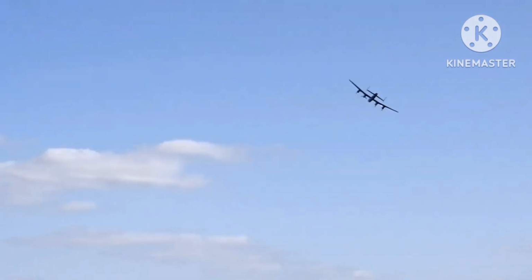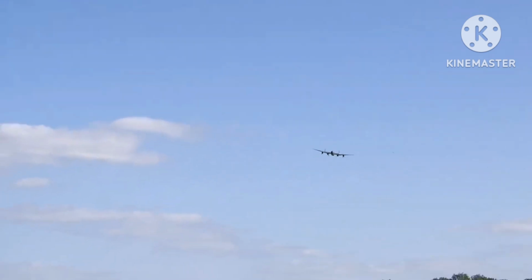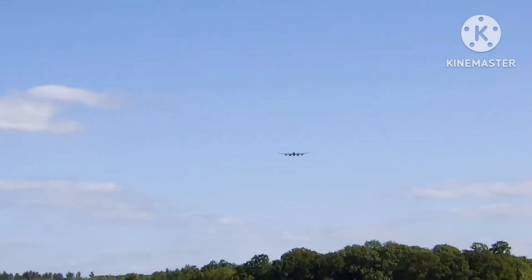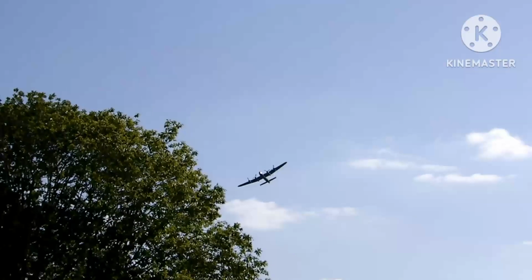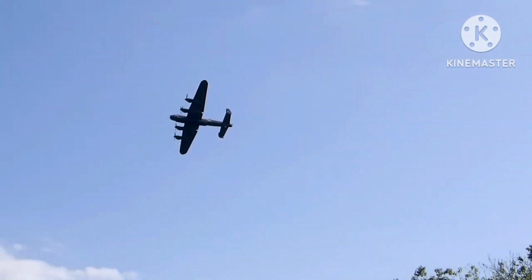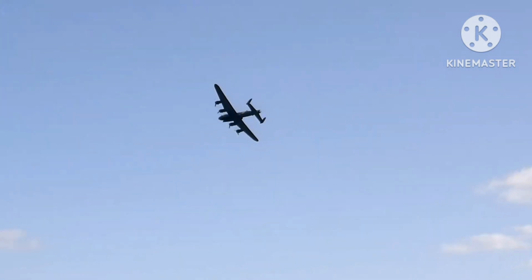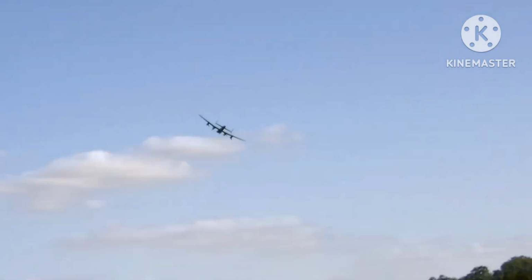Perhaps of all the operations, the most famous could be considered to be that of Operation Chastise, the attack on the Ruhr Dams. 3,249 Lancasters were actually lost on operations. First went into service in 1942 with number 44 Squadron.